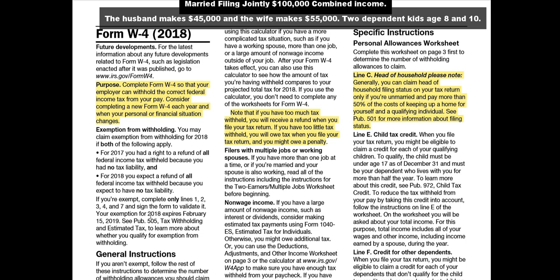So the purpose of this form is to be completed so that your employer can withhold the correct federal income tax from your pay. Very important. Consider completing a new Form W-4 each year and when your personal or your financial situation changes. So you are responsible for the accuracy of this form. Your employer uses the information that you provide to determine the amount of taxes withheld from your paycheck. Your W-4 should be updated once per year at a minimum.